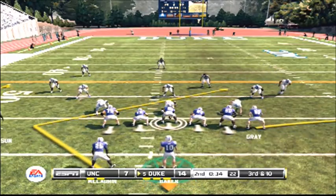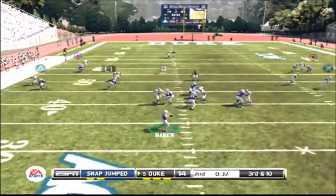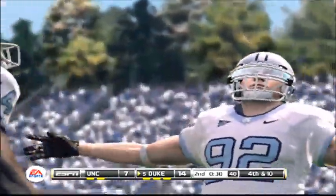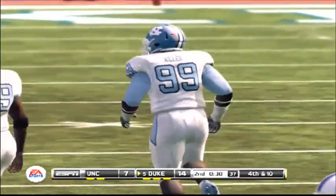Duke up 7 points. It's broken up. Excellent awareness and timing. He followed the quarterback's eyes and fought to get his arm up in time to prevent a possible conversion.